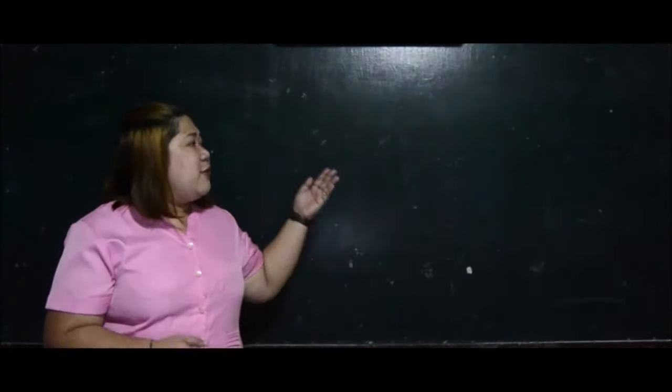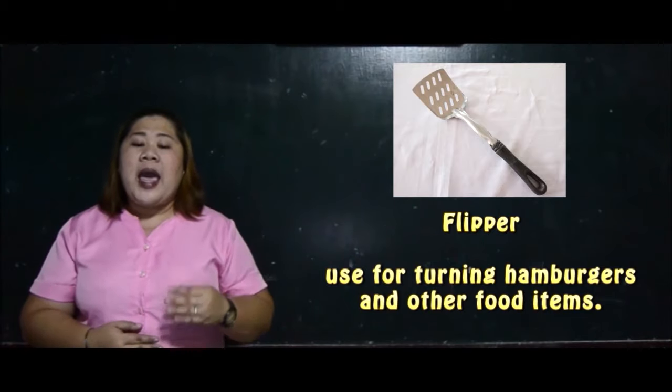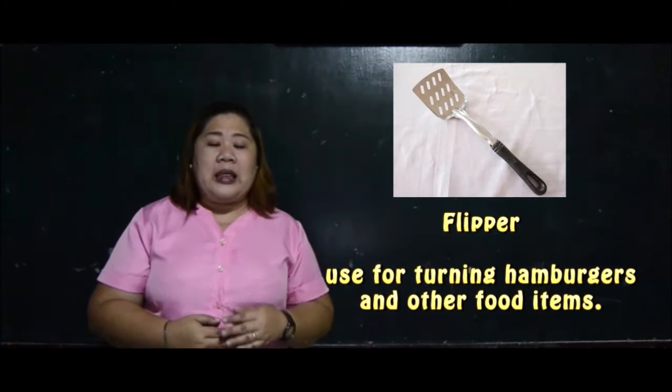The next one is the flipper. Are you familiar with this? Okay, flippers are used for turning hamburgers and other food items.